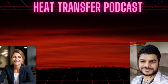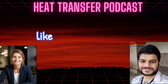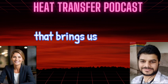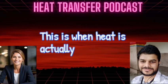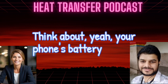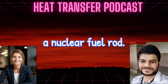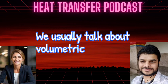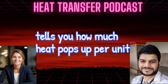Mind blown. Okay, and what if the heat isn't just flowing through the material, but is being generated inside it, like in electronics or something? Right. That brings us to heat conduction with internal heat generation. This is when heat is actually produced within the material itself. Think about your phone's battery getting warm, or the filament in an old light bulb, or maybe a nuclear fuel rod. We usually talk about volumetric heat generation, QG, in watts per cubic meter. It tells you how much heat pops up per unit volume.